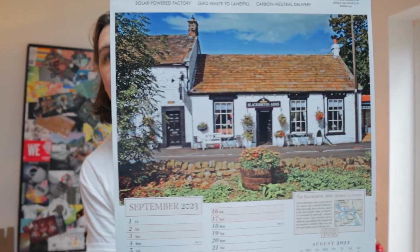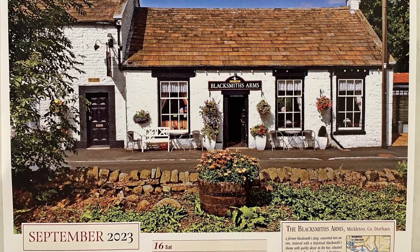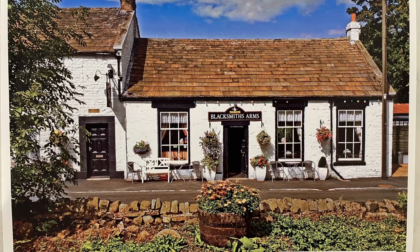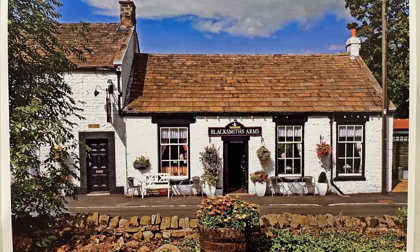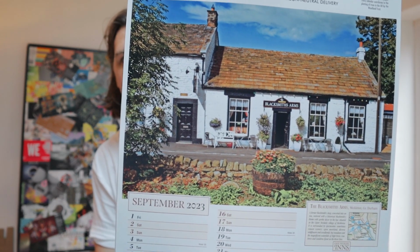September, the Blacksmith's Arms in Mickleton, County Durham. Okay, yeah. A former blacksmith shop converted into an inn restored with a historical blacksmith's theme with quirky decor in the bar, situated in the upper Teesdale village of Mickleton. It is surrounded by spectacular, sometimes remote scenery, open moorland, diverse wildflowers and woodlands, hay meadows and the magnificent waterfalls of High Force, Low Force and Cauldron Spout on the River Tees. Well, sounds lovely. I mean, it doesn't look much, just looks like an old building, an old blacksmith's.